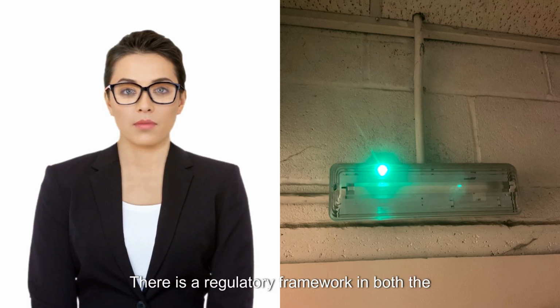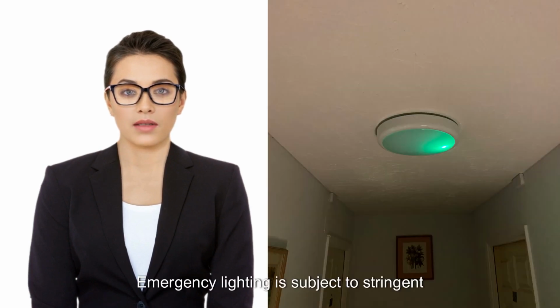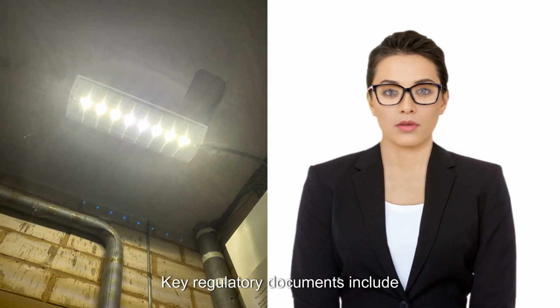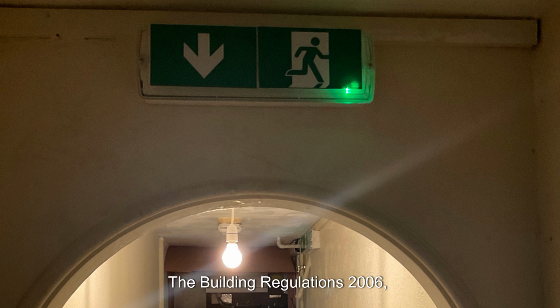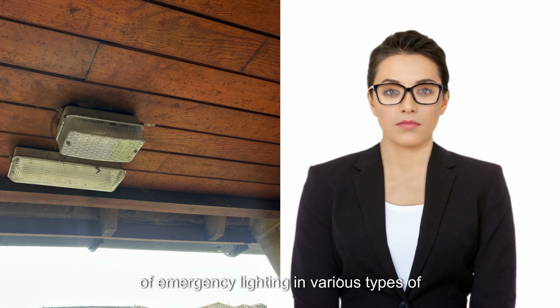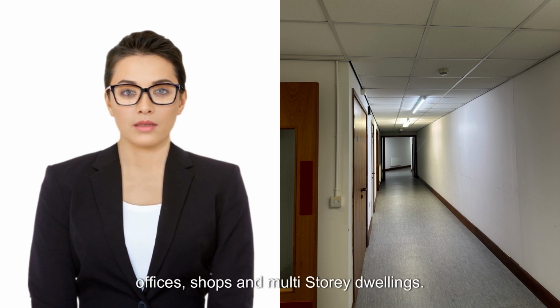There is a regulatory framework in both the European Union and the United Kingdom. Emergency lighting is subject to stringent regulations and standards. Key regulatory documents include the Regulatory Reform Fire Safety Order 2005, the Building Regulations 2006, the Workplace Directive, and British Standard BS 5266. These regulations mandate the installation of emergency lighting in various types of buildings, including hotels, schools, hospitals, offices, shops, and multi-story dwellings.